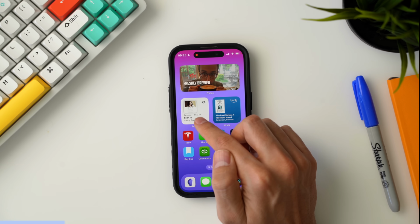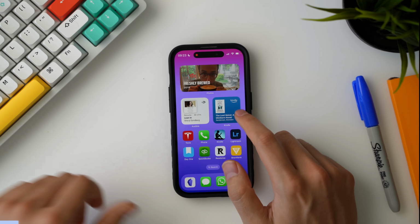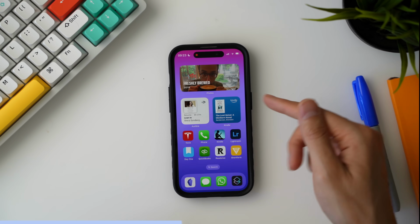And this is great. Every day I just look at the featured photos of the widget and I just flick, and there's just like 7 or 8 photos that remind me of these memories. This is cute stuff. Then we have the Audible widget, which shows me what I'm listening to at the moment. This is handy to have as a widget because when I end up scrolling through my phone, it reminds me visually that, oh yeah, I could just continue listening to this thing on Audible. And then we have the Kindle widget as well, which tells me what I'm reading on Kindle, which at the moment was The Lost Metal by Brandon Sanderson.